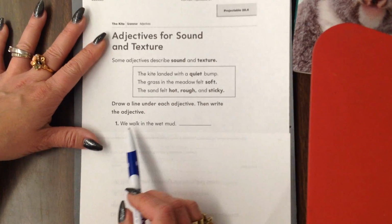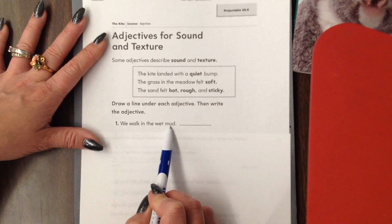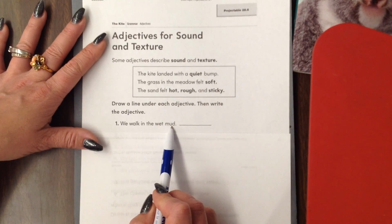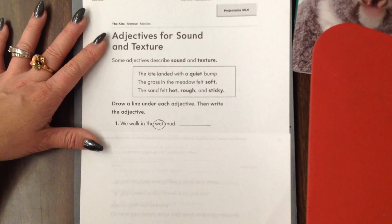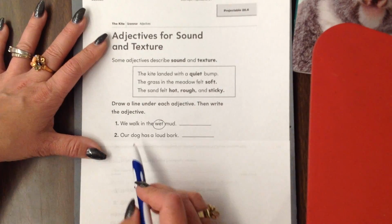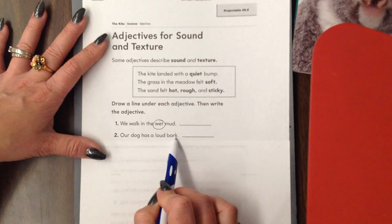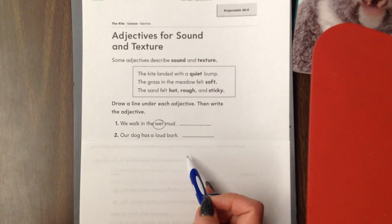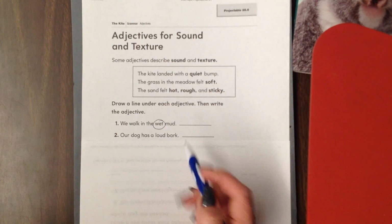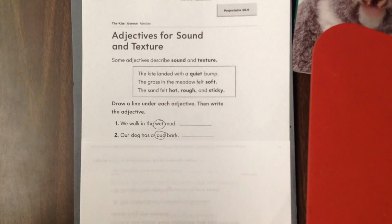Okay, so let's look at this one and see if we can find the textures and the sound adjectives for each one. This one is, we walk in the wet mud. So mud is what we're talking about. What describes the mud? Yeah, wet describes the mud. That would be how it feels, right? Okay, how about this one? Our dog has a loud bark. Which one's the adjective? Okay, yeah, the word loud describes something, and it's describing the bark.